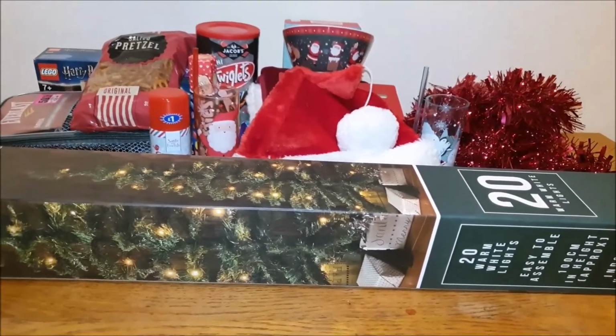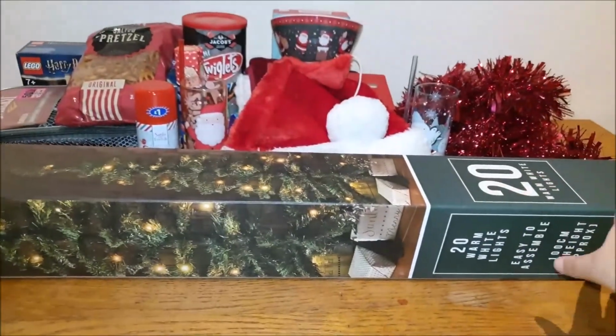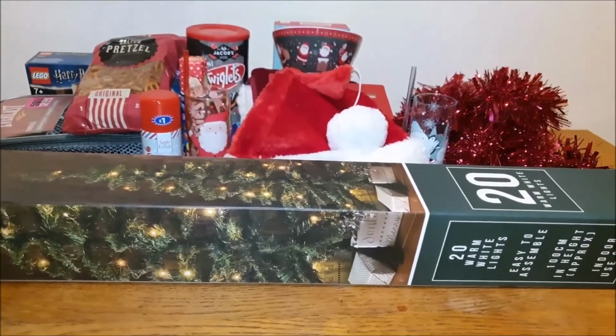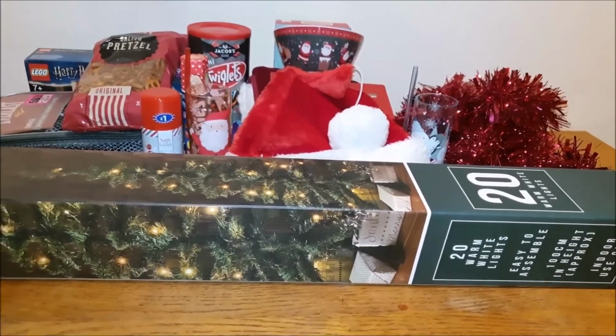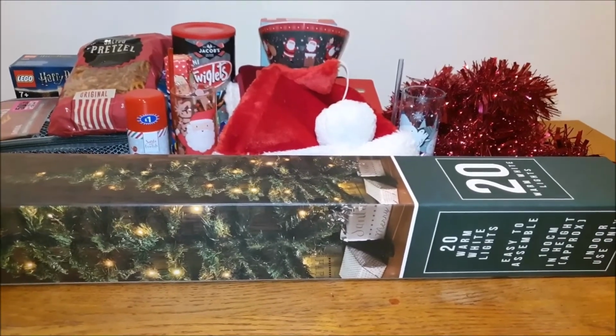For only £1. So the tree, £10. Everything really was mostly £1 or £2. Nothing crazy. And apart from the stuff from the other shops that we went out and got separately, everything that we need really is all here. So we're going to be able to decorate the house and have a tree up.